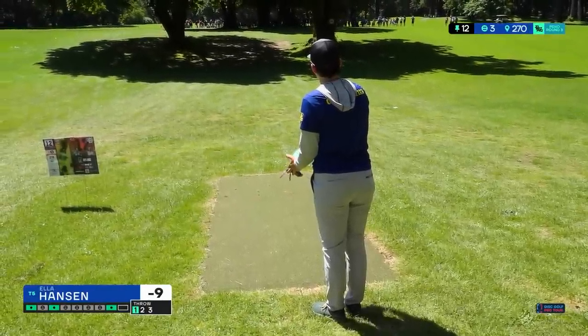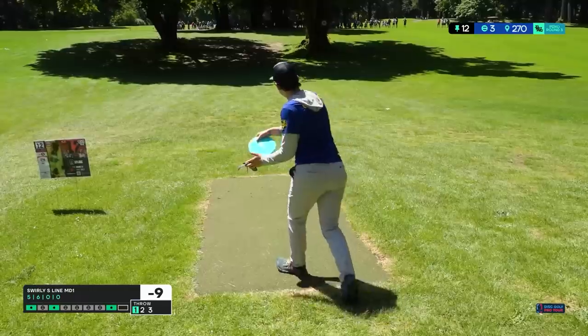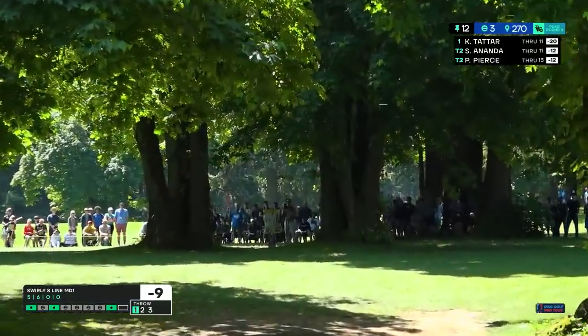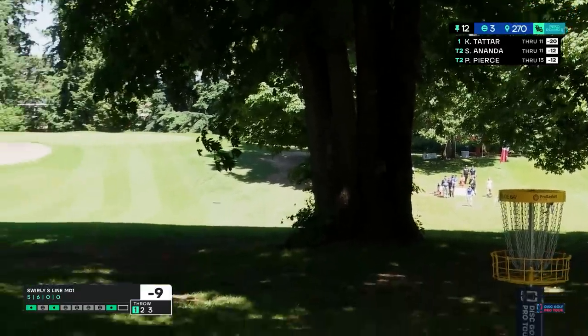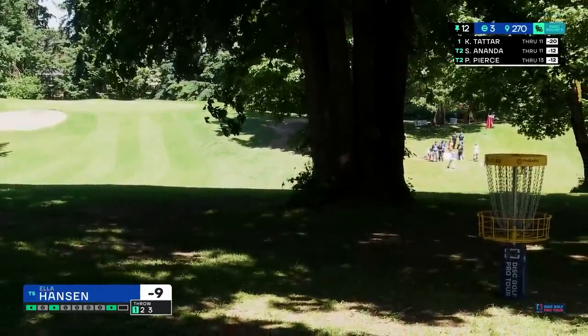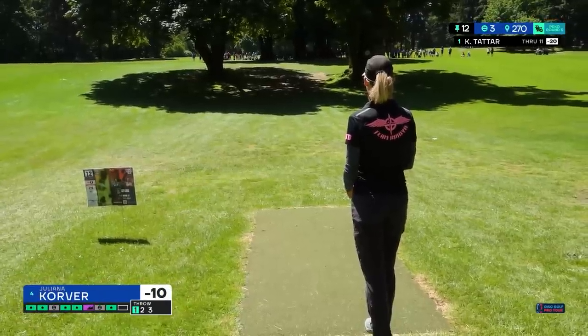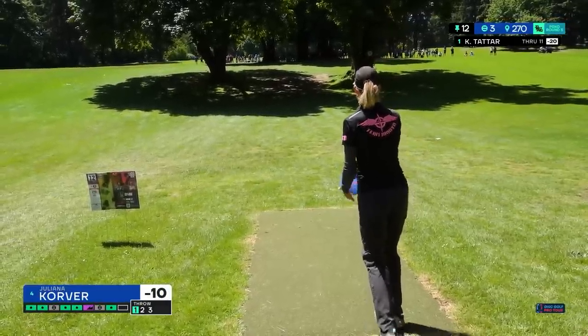I think most of us are throwing fairways, but I bet a lot of them will throw mids. I mean, it is reachable for a mid. You just have to work harder. Well, you have to throw a little higher, and yeah, there is a ceiling there. So Ella, you have to throw it harder and you have to throw it higher, which kind of brings the trees into play. Ella's MD1 finding the ceiling there.